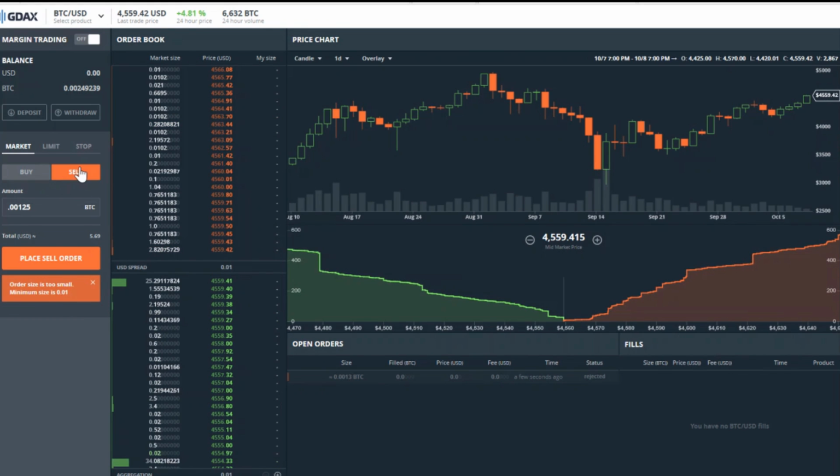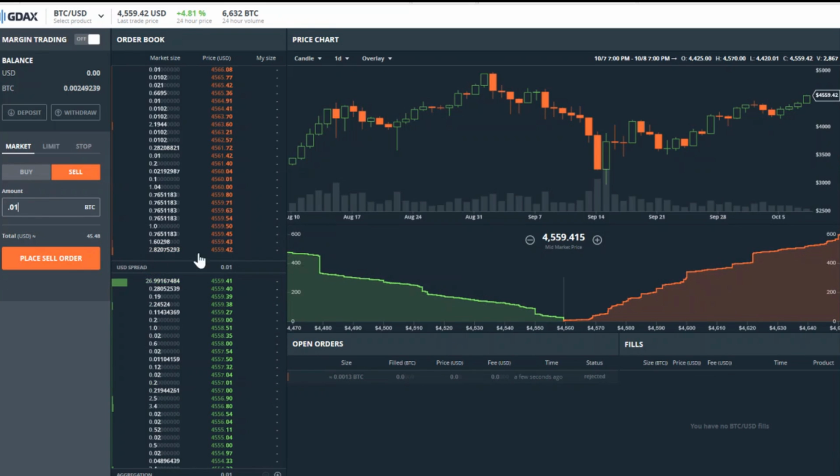So unfortunately, it looks like I'm going to have to fund the account with more Bitcoin, so I'm going to have to do this at a later date. Otherwise, if I would have had 0.01 Bitcoin in the exchange here, I would have been able to sell off. Let's see exactly how much that is worth. So for 0.01, I would have to have about $45, $50 worth of Bitcoin in order to trade on this platform.